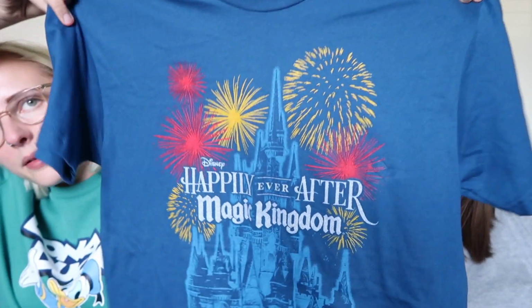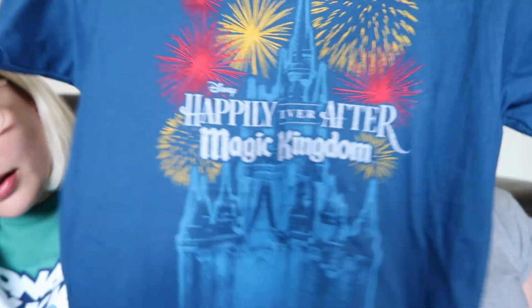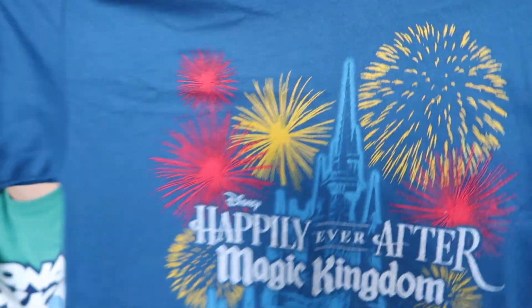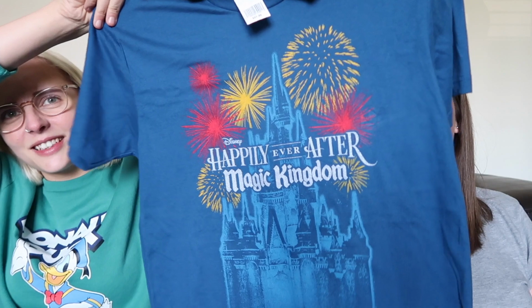The final actual Disney top I got is this one, which is the Happy Ever After top, which has Magic Kingdom on it as well, and it's got the Cinderella Castle and obviously the fireworks, because this fireworks show is everything. It's my life. I miss it. I miss crying. I loved it so much, so I thought I'd get the t-shirt because they have a cap with it on, but I thought I'd get more wear out of the t-shirt. And yeah, I needed it. It's a really pretty blue as well. How much was that? $27.99, I want to say. Let's just say that's the price.